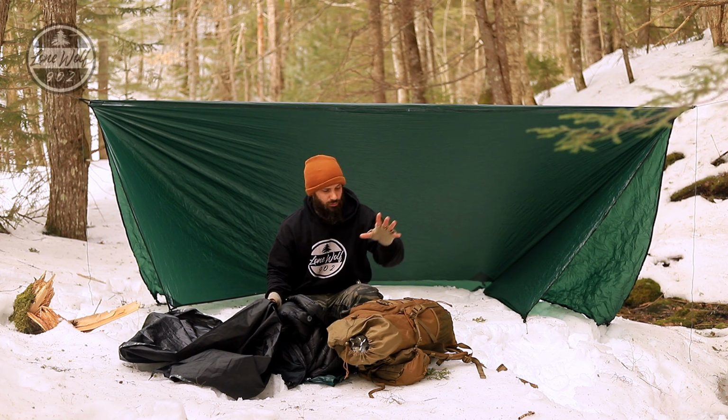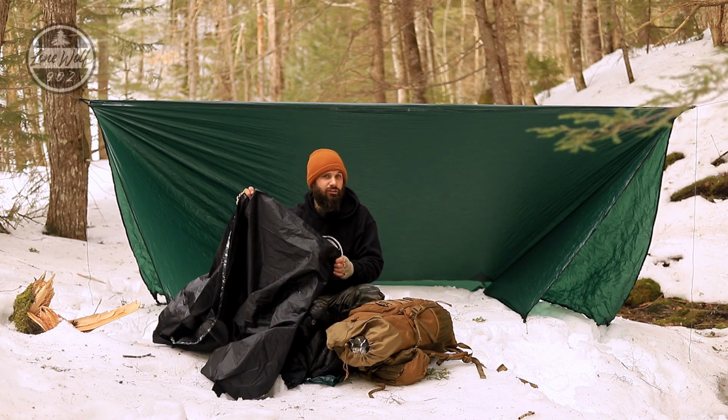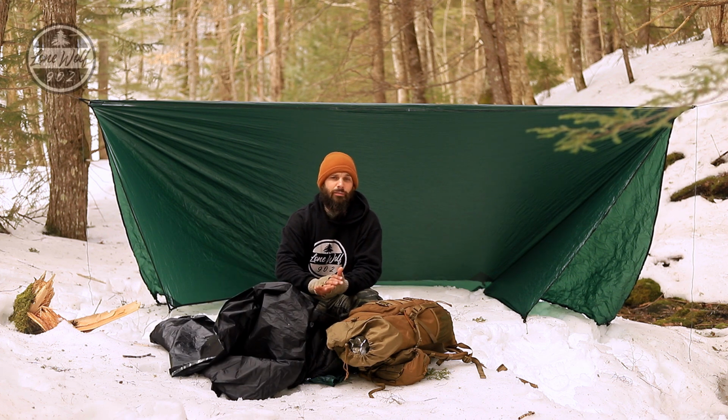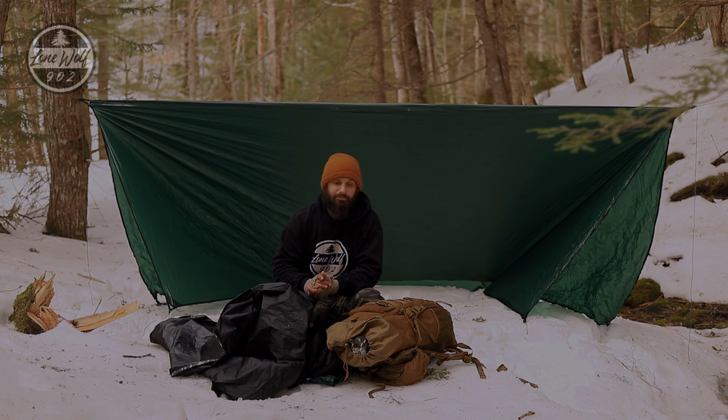Now I am going to be sleeping with a sleeping bag and a sleeping pad, and those are both going to be on top of this ground sheet that I've got to get set up. But first I've got to flatten down the area of snow, get this in there, and then I can get my air pad, my sleeping bag, and everything configured. So let's get that all set up.